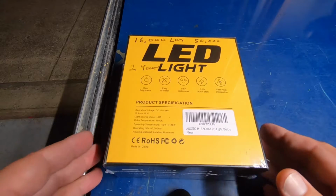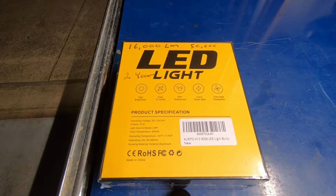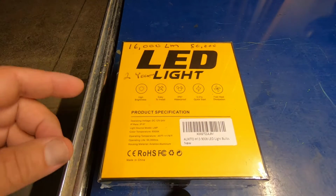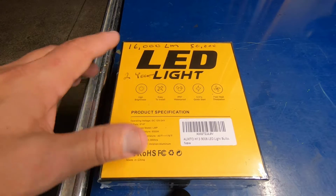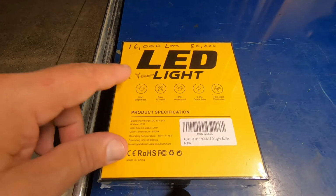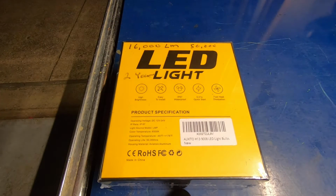And this is them. I hadn't even taken them out of the pack yet. I wanted to do that on camera for the first time. But I've got a couple things here that's worth mentioning. Now, for the set, they're 16,000 lumens. They're 8,000 lumens per LED bulb. They do have a 2-year warranty, and they have a 50,000 hour lifespan.